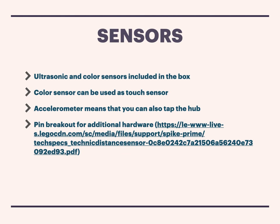If you look at the ultrasonic sensor, there's a couple of screws. If you detach the front part of the ultrasonic sensor from the rear, you'll notice a pin out that enables you to connect all manner of electronic devices. So more details are at this link, which I'll put in the video description.